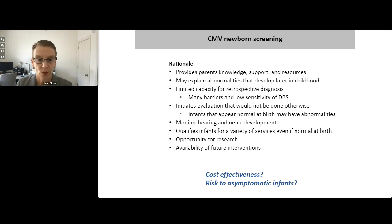So an area that we don't know about in terms of a national or statewide screening program, we don't really know the cost effectiveness. There have been several modeling studies that have shown cost effectiveness, but no rigorous measuring of the cost of screening. And we don't know if it's beneficial to know if infants who appear normal at birth, which is most of the congenitally infected infants, we don't know if it will be helpful for them to have a diagnosis of congenital CMV.